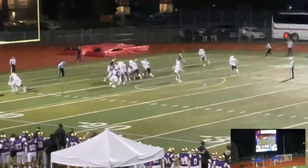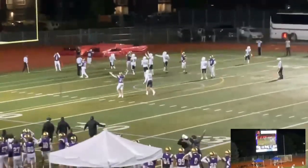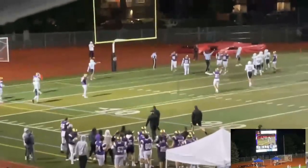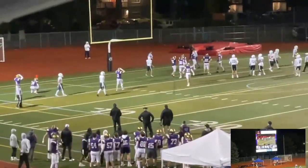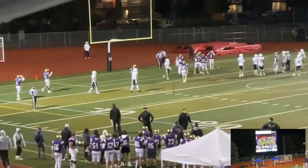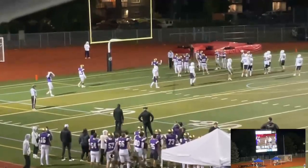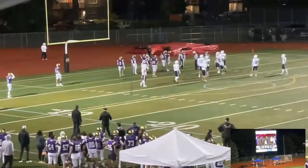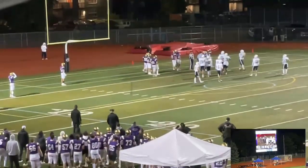Takes the snap. Has the man on a slant. We've got a flag. I think it was incomplete, but they're going to get the Lambkins for a penalty. I'm sure that's going to be interference on Fort Collins. He seems to be in his back pocket. Let's sort it out, though. You never know.